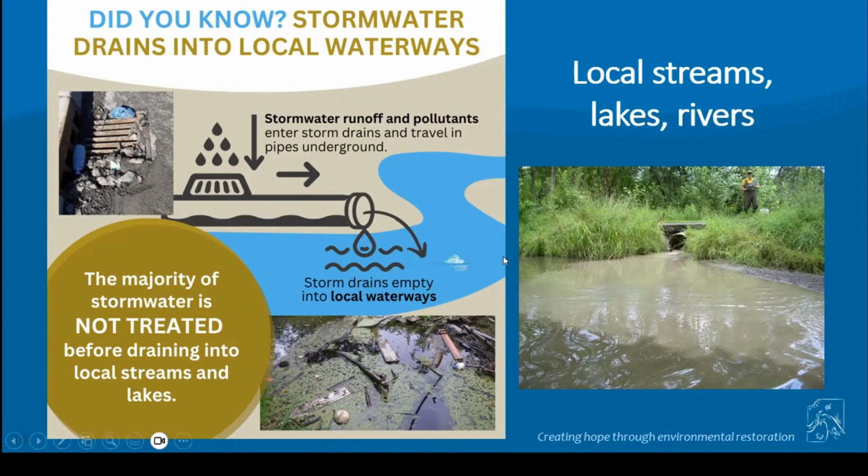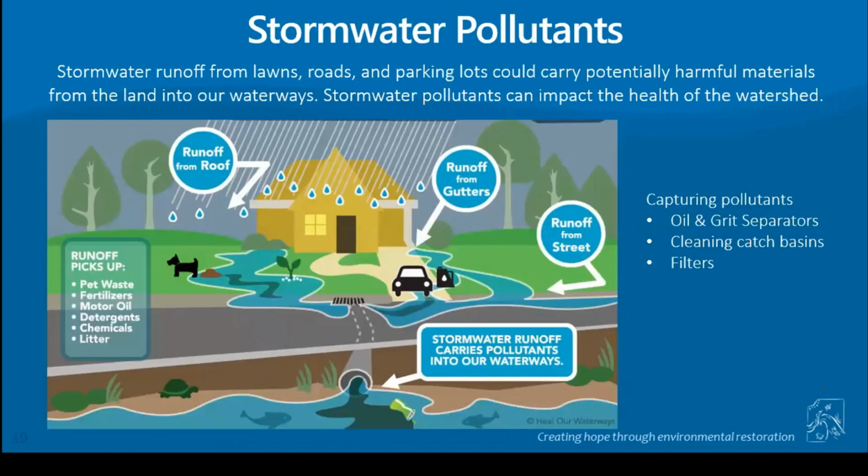So that was a really eye-opening experience, learning that the stormwater isn't filtered or treated by any means. I thought that there would be some sort of filtration system, and that's a common misconception. There are some systems in place, like oil grit separators in certain areas, or like large parking lots, that help to remove some of that oil and sediment. But for the most part, it's going directly into local waterways.